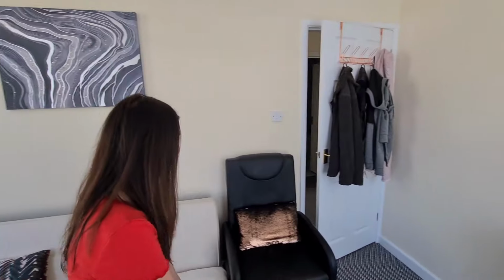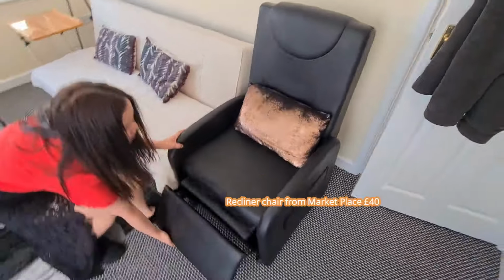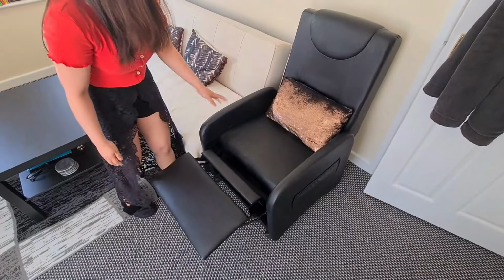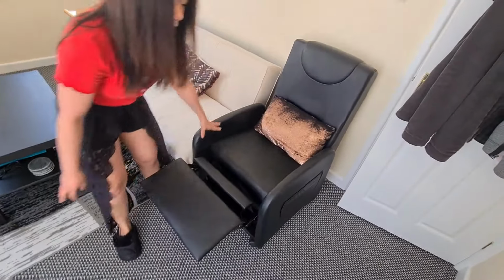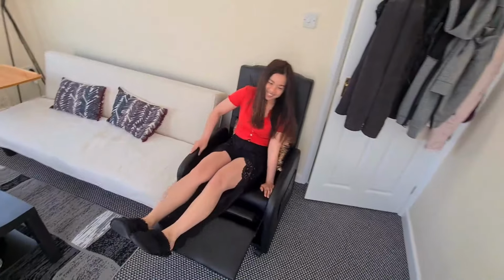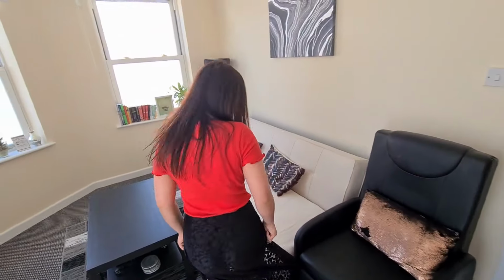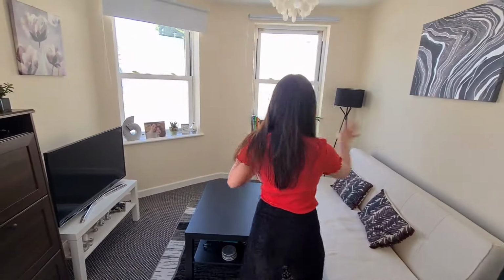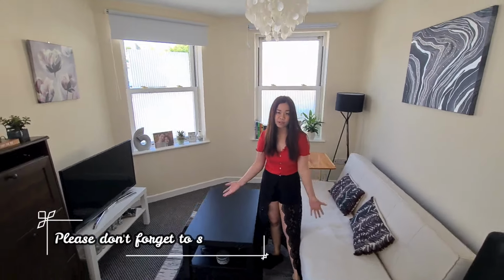And this one, my favorite one that I bought, probably in Marketplace. This is a recliner chair. This is just £40. It's brand new, so I really like it. It's really nice. When you want to relax, like that. Okay. All right. So yeah, this is my living room. It's really nice. It's just small, but it's a lot better than the previous flat.